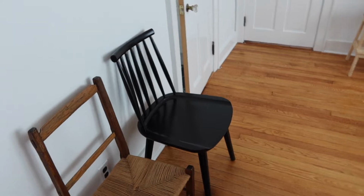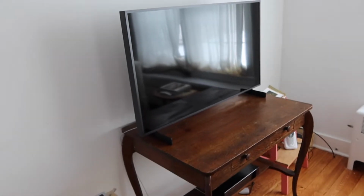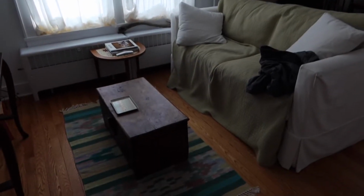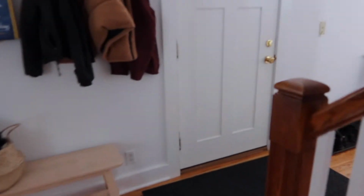She has chairs in multiple rooms, just kind of chilling for extra seating. And otherwise, it's pretty minimal. She has one of the Samsung Frame TVs. It's very fancy. It has a very cute living room. And then we can go back this way. Oh, actually, there is another room back here, but I just don't feel like we're going to use it.